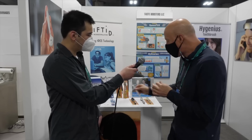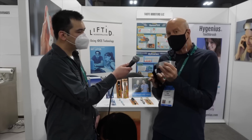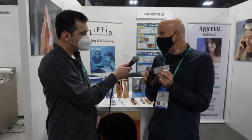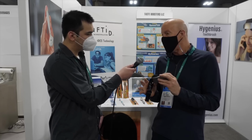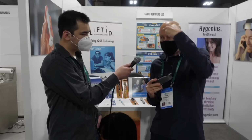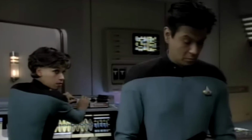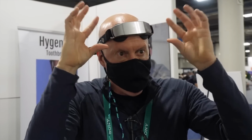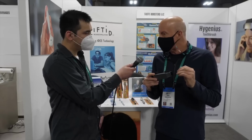Our third product is called Lifted, and it is a transcranial direct current stimulation device that uses a mild electric current that passes through 2 electrodes, which are placed on the upper forehead area known as the dorsolateral prefrontal cortex. And what that does is it gives you a small boost of energy just like you would get from a cup of coffee.